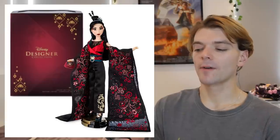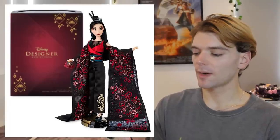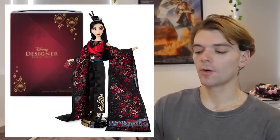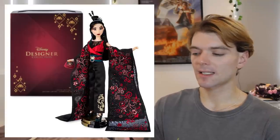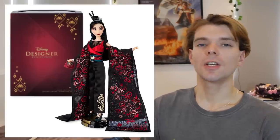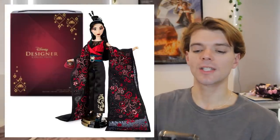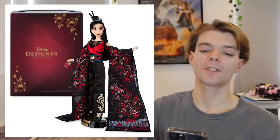Okay, next up we have Mulan. Interesting. I do quite like this one. She's in trousers. I do like the fact that they incorporated a dragon design on the trouser leg. She's got a more stern, severe looking face, which is interesting. Often dolls are happy and smiling, but Mulan is ready for a fight, and I like the fact that that's reflected in this doll.